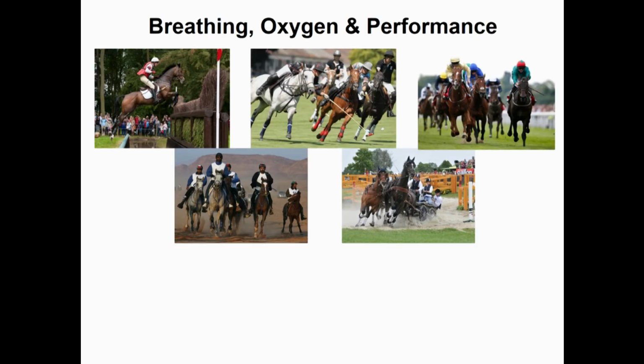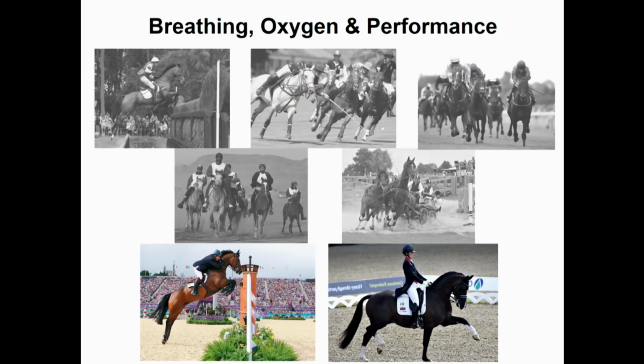So, yes, we can completely understand that for horses that are working hard, ventilation, oxygen and performance are going to be highly linked and closely associated, and that is absolutely true. But it's also true for horses that we might consider are not exercising so aerobically or so intensely, such as show jumpers and dressage horses. But this is for a different reason.